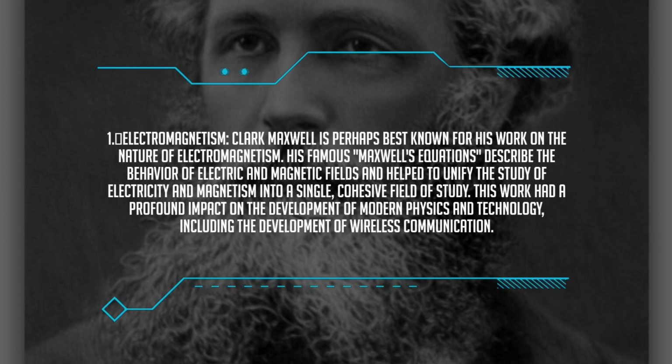His famous Maxwell's equations describe the behavior of electric and magnetic fields and helped to unify the study of electricity and magnetism into a single, cohesive field of study. This work had a profound impact on the development of modern physics and technology, including the development of wireless communication.